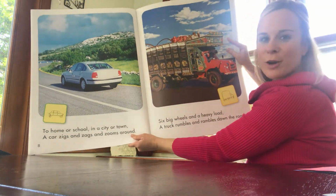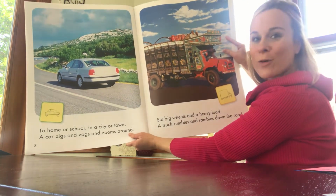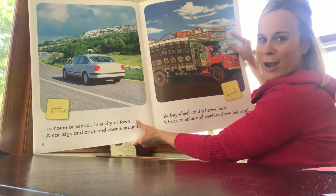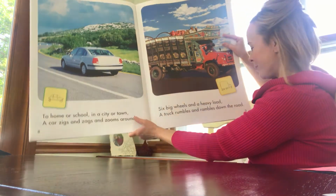How are they similar? They both drive on the road, right? They both stay on land. They don't fly, right? And you don't want to ride them in the water. They're vehicles that you would see on the road. Very good.